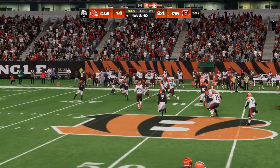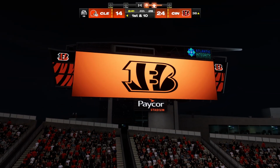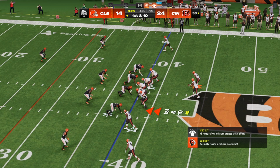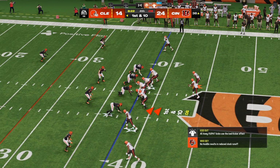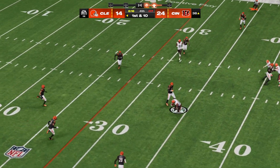Now, yes, a two-possession game, but a good chunk of time on the clock, so they have the ability still to run it on second and short, but maybe they need to pick it up a bit. You're right. They did pick up the first down there, but as you mentioned, they have to pick up the pace now because it's a two-possession game. They've got to get there twice to make sure they have a chance to win.